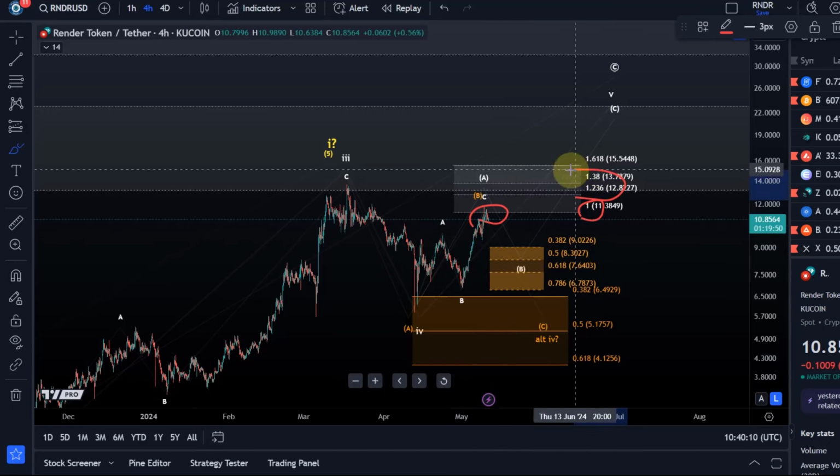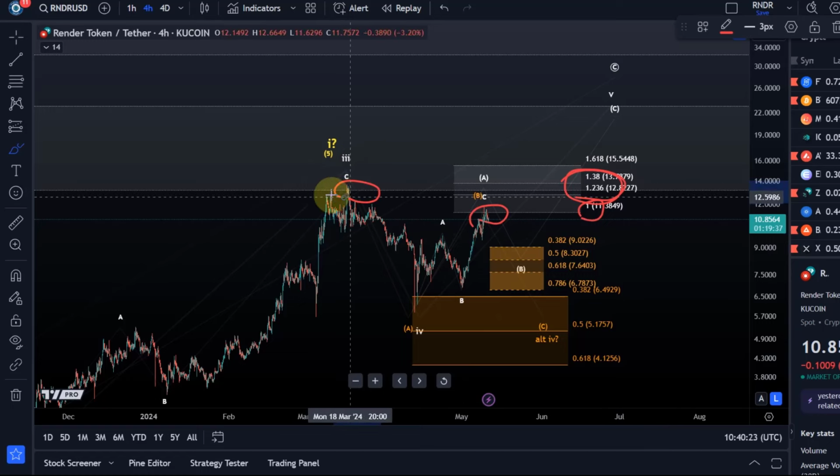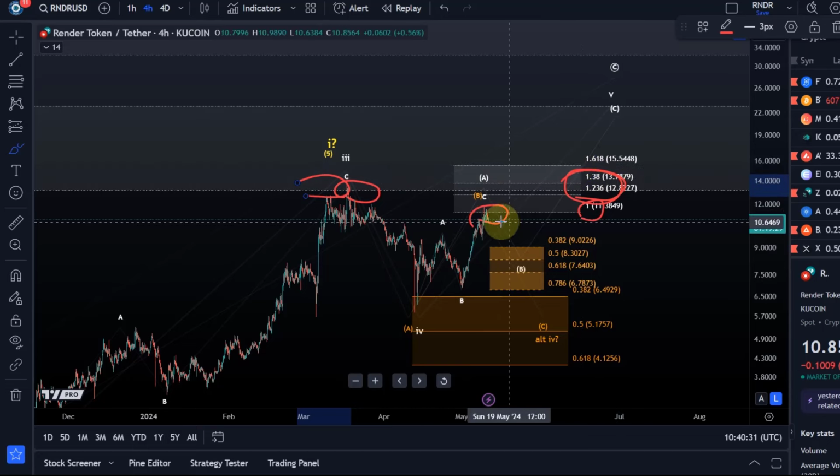The $13 mark or area is one that I'm watching for a possible next target. If we get one more direct extension higher within wave A, then it's likely going to find resistance around 13. That's also the previous swing high area. It seems likely to me to get rejected there, or at least face some resistance. So that would be the next level, and then 15.54.